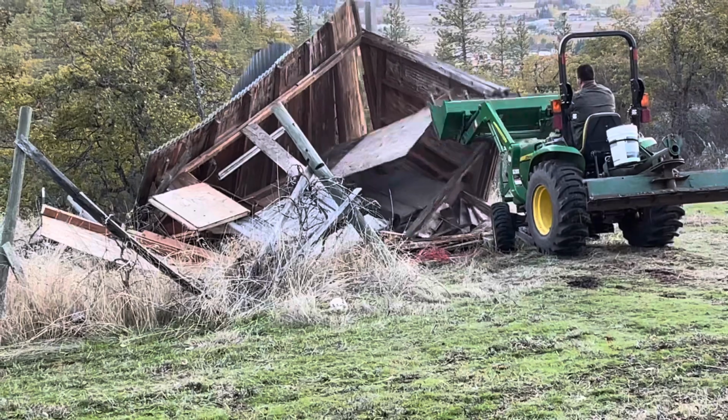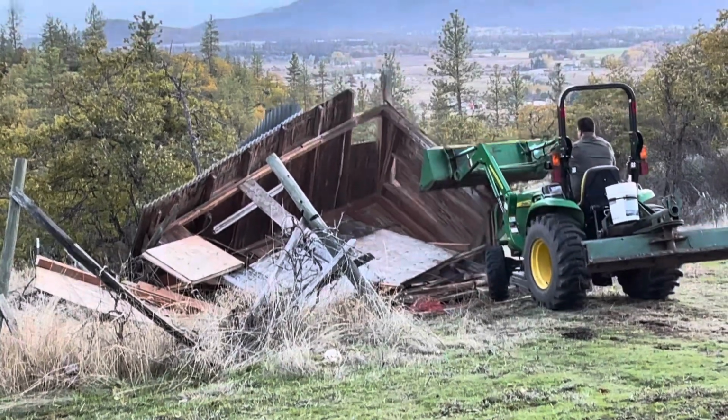Well, it was very exciting last week. We got this little shed that was sitting over here knocked down, and that really was right in front of the house here where the main view for the property is. And so I'm kind of excited to get that out of the way. We can look down across the valley without having that kind of rough looking shed sitting in the way.